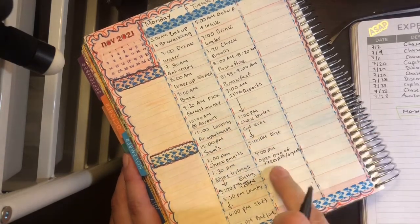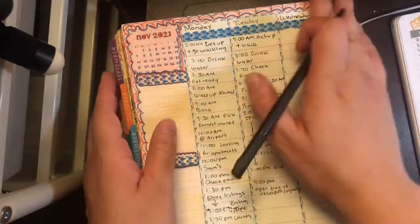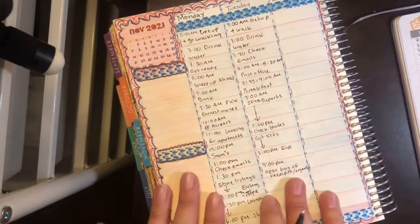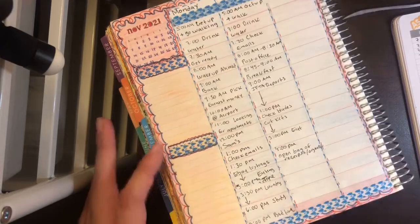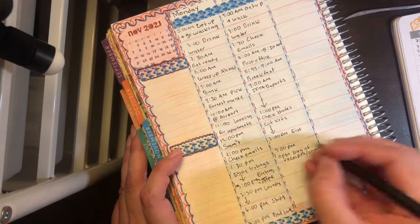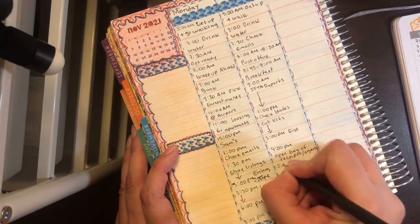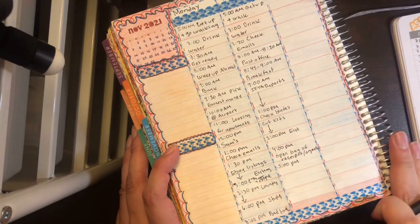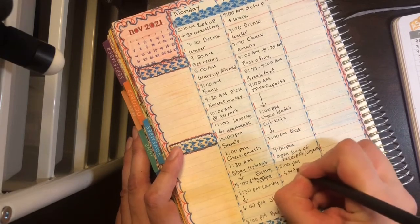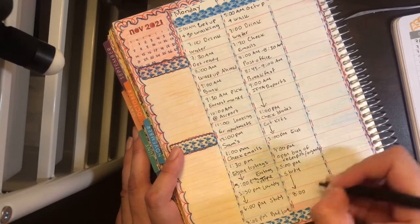I'm running out of space. This is why I don't like using the hourly layout. I'll probably change it next year, but I bought this planner. It's very expensive and I don't wanna not use it. And then at 5, just to do some organization for the receipts for like 1 hour. And then at 5 p.m., I'll have to study. So just put study until 8, which is the time I go to bed.